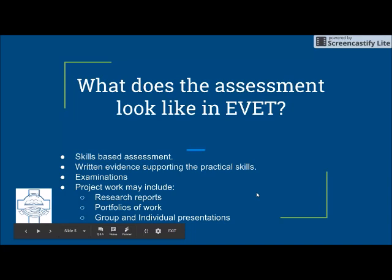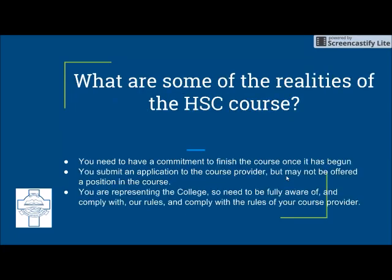With eVET, your assessments are all skill-based. You will have competencies that you're proving that you can do, and that's what gets ticked off. There will be formal examinations, there will be research, there will be group presentations, but the majority of your assessment is going to be this competency-based ticking off.